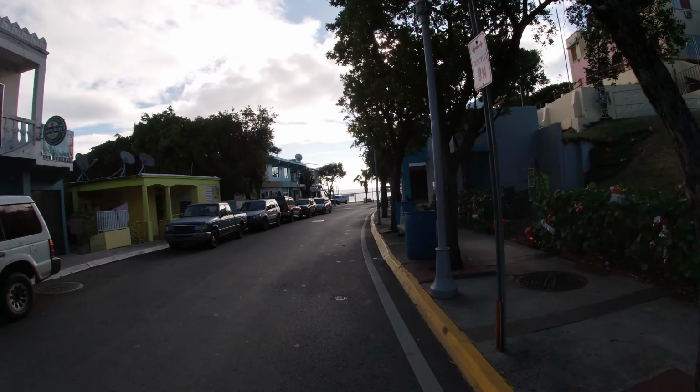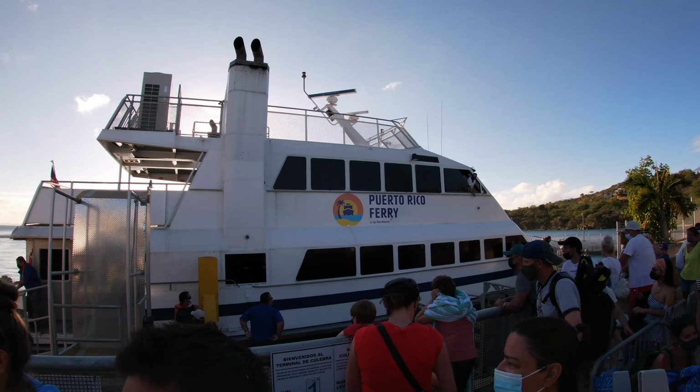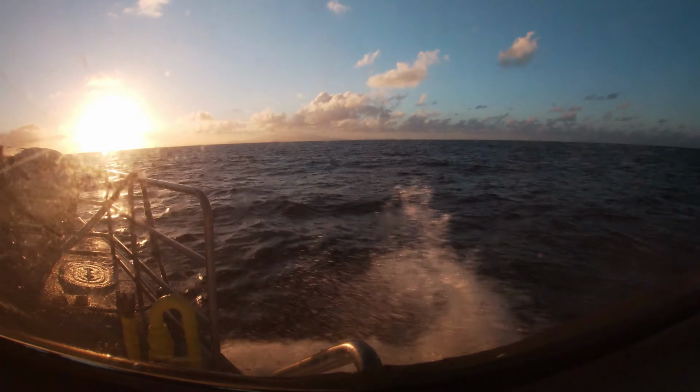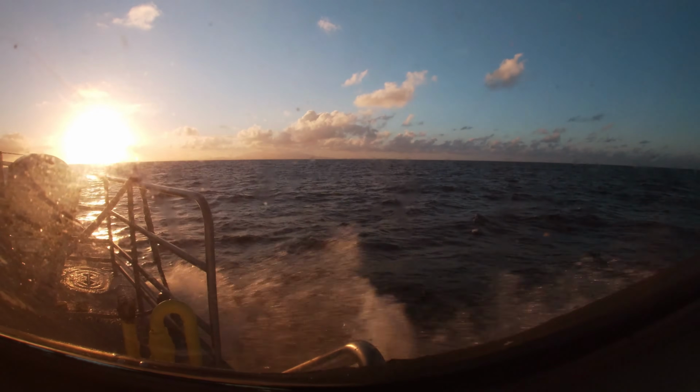We did indeed enjoy our time on Culebra, but at the end of the day we had to head back to the port to ride the ferry boat all the way back to Puerto Rico. We even got a nice sunset on our way back, a beautiful way to end the day. But right now let's check out our next beach.